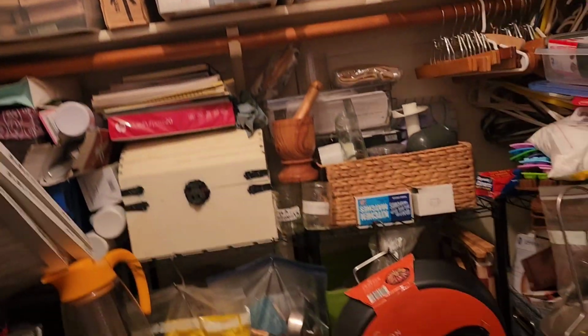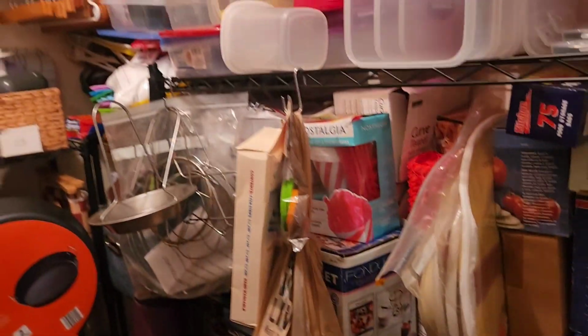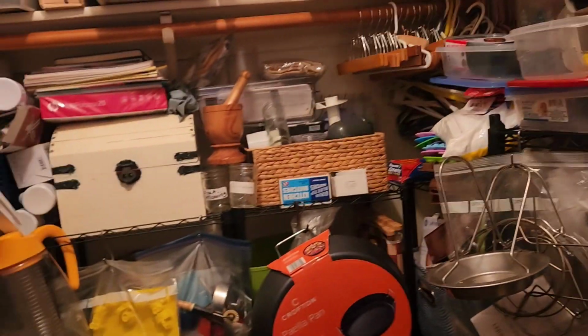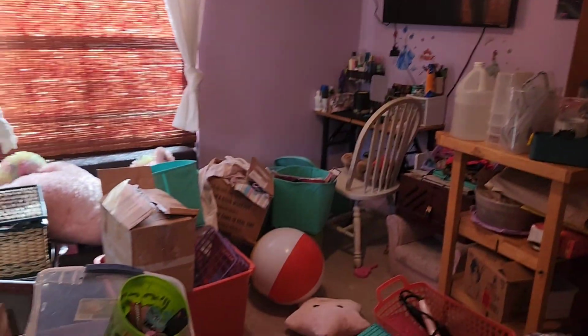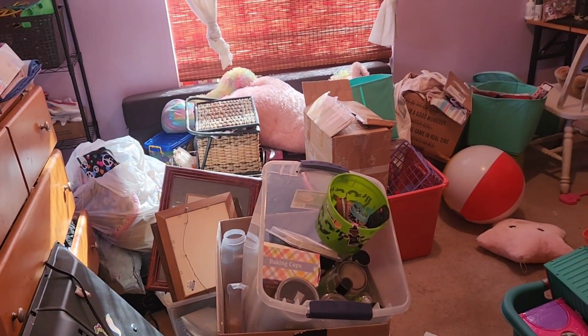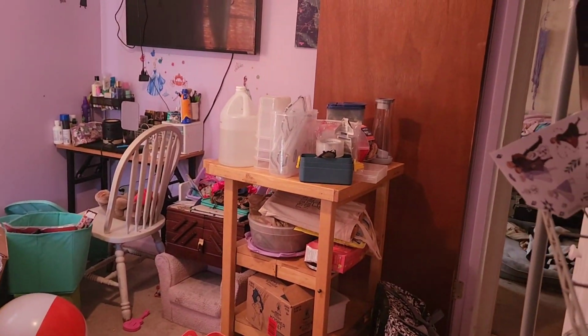Yeah, so you can see all this up here is straightened up, and I've got a few more things to put in here, but it's easier to get at. I know it doesn't look like it, but trust me, it is. And then here's the view from this side. A lot of boxes, a lot of stuff has to be gone through here. A lot of it is going to be tossed out.